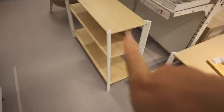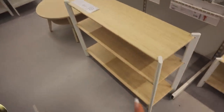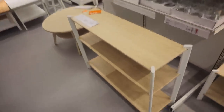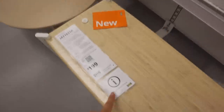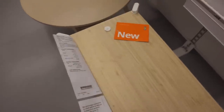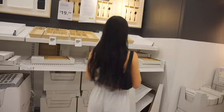So we just came across this little shoe rack and I really like it. This would be perfect for our entranceway, and if we don't like it there, we can just put it in the closet. I think it's so perfect for shoes and it's definitely going to be on my mind because it is currently out of stock. So I'll keep my eye out if I find anything else, but this is really nice. Hopefully it comes back in stock soon, but it would just be so perfect.